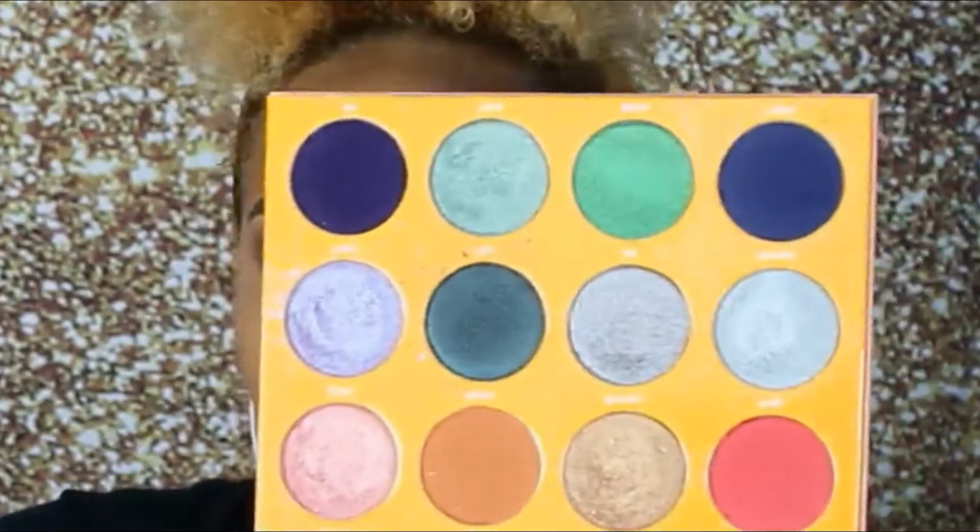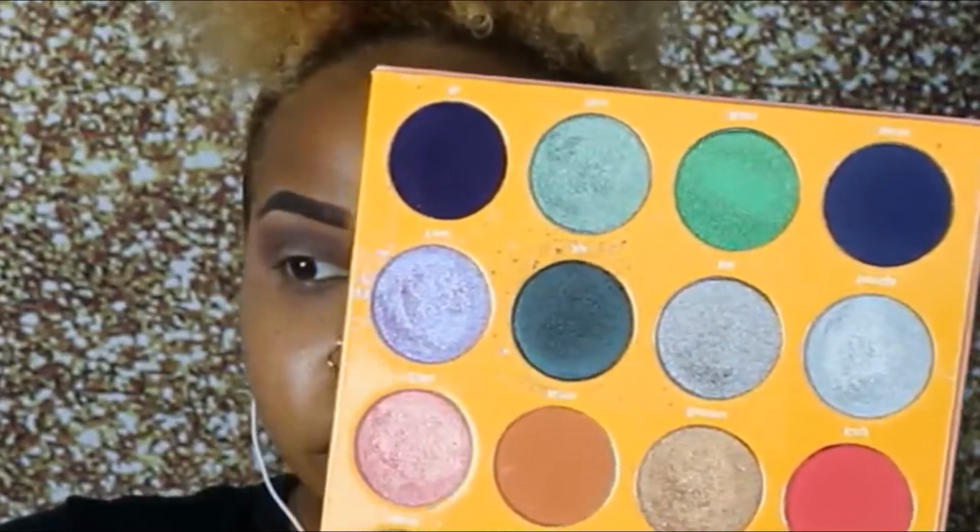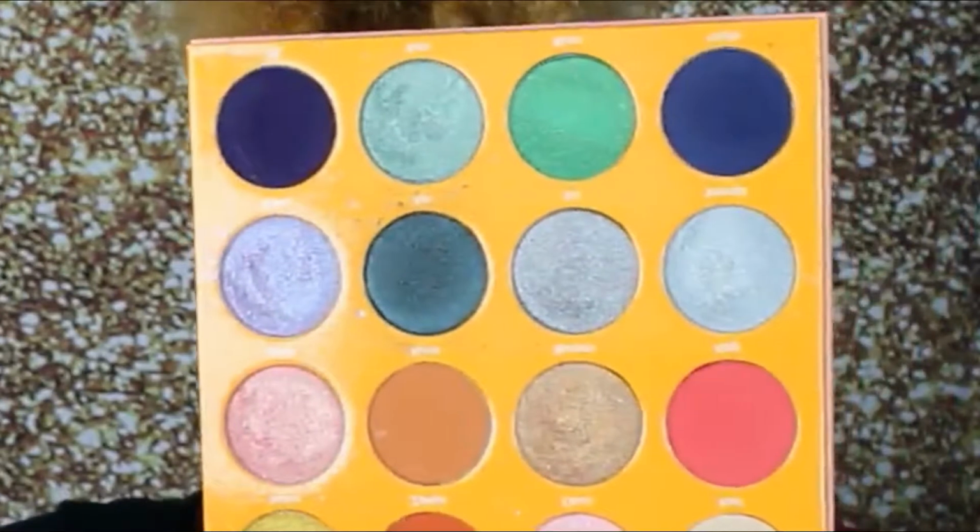Okay, and for the crease, we're going to take the Juvia's Place Magic Palette. I'm going to take this violet and navy blue, and also going to use that copper color in the middle for the lid, mixing that purple and the blue together.